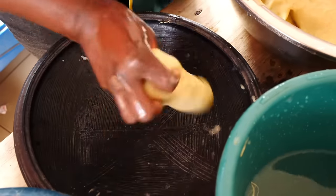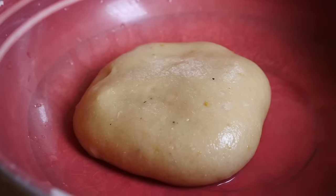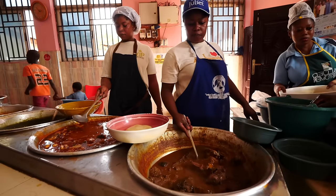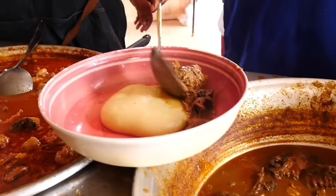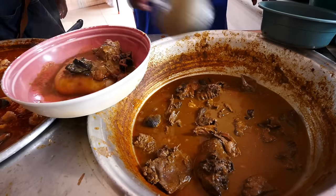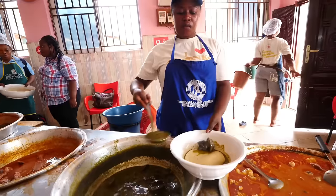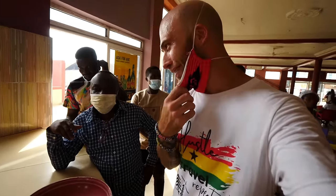And then with this, you get this huge bowl, right? And this bowl, then you ask for whatever you want here. So whatever soup, it's basically big stews of different animals, right? So you got grass cutter, snail, chicken, tilapia, salmon. I mean, so many different things. I can't wait. I might get a snail, grass cutter.